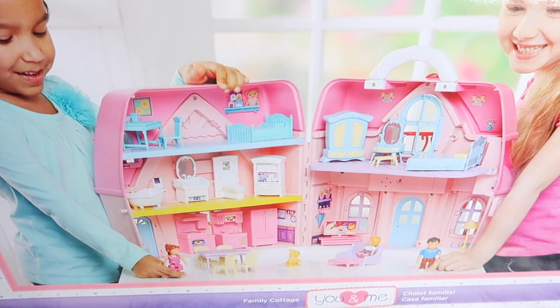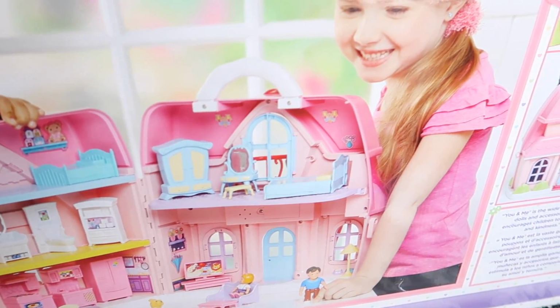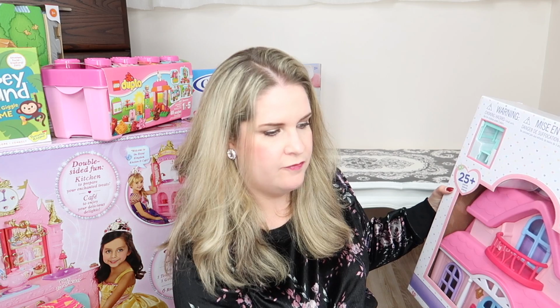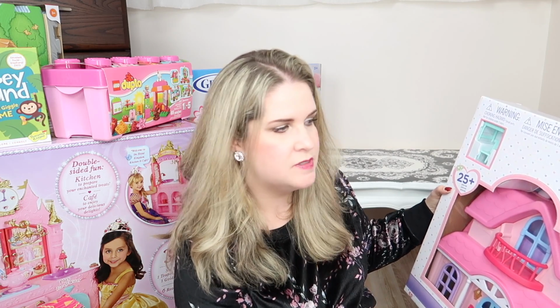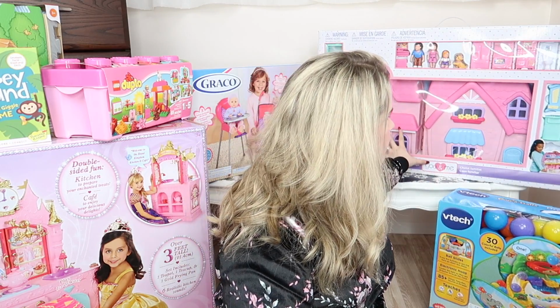So this is from Grandma. Grandma is totally giving this to her. I love that it comes with the little family. It's got the little kitchen accessories. Dollhouse is a good size. It all kind of folds up and compact so I can keep all of the small parts in it. I think she'll get some really good use out of that. I think she'll really enjoy it.